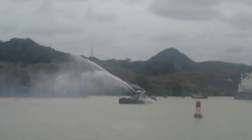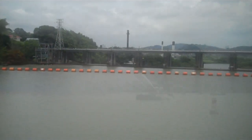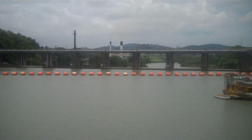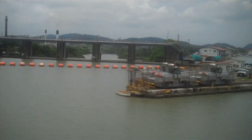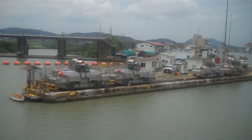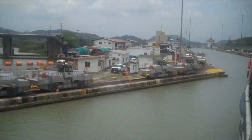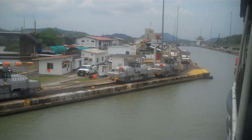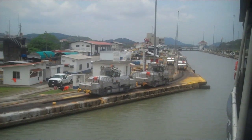Coming about. Back underway here in a minute. This is a shot of the dam that holds the water into the Miraflores Lake. And we saw the mules help guide the ship to the canal. And we're moving into the chambers on the other side.